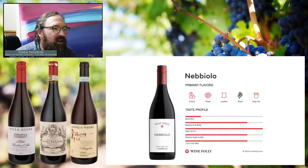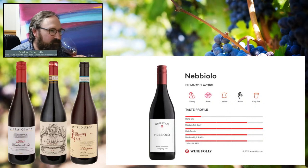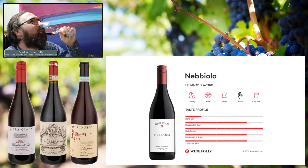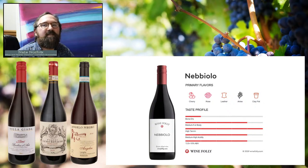Where in the world do you find 1.5 pounds of porcini? Oh, wow, great question. I think this has happened at Outpost more than one time. Yeah, this is definitely worth spending the money on mushrooms, for sure. I'm really serious about that, with Nebbiolo wines.